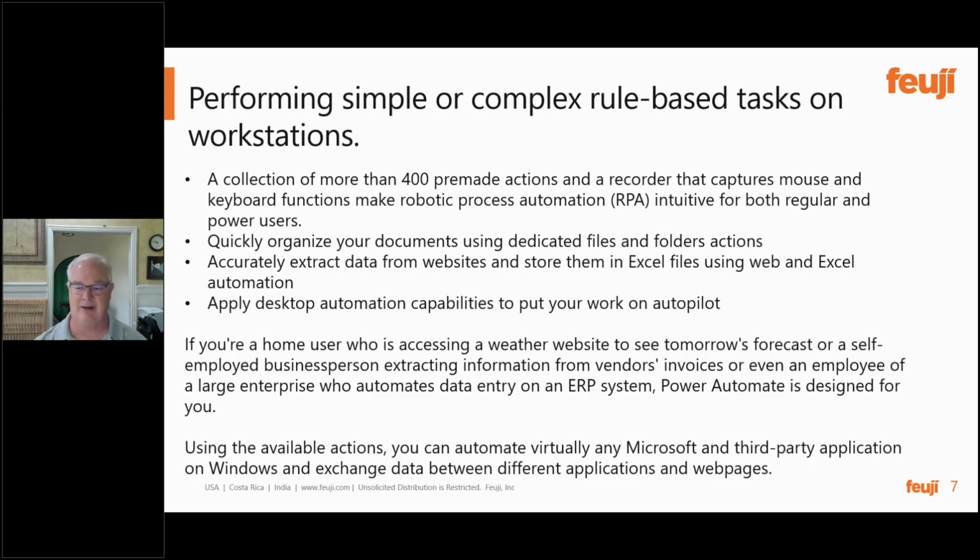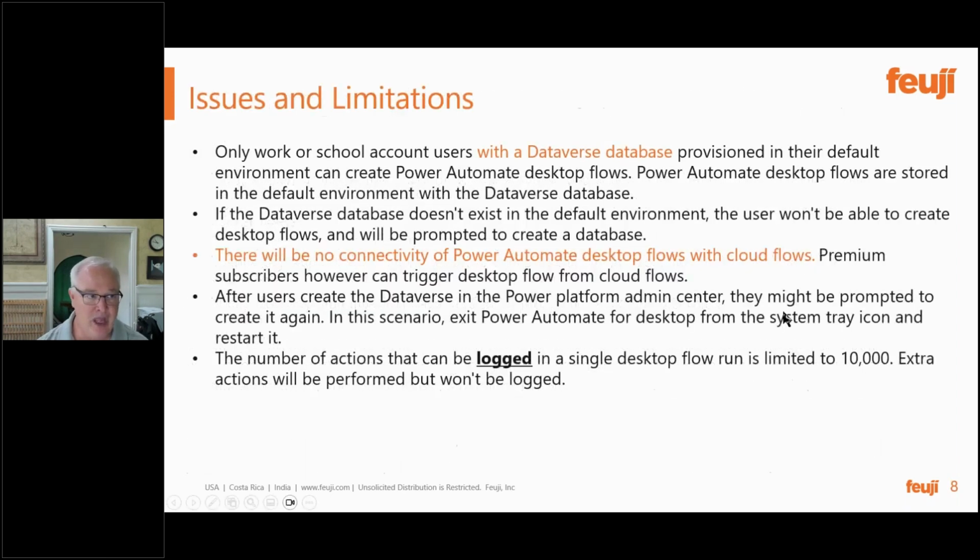That's a great example. Extracting invoices, having employers use data entry for ERP systems. It's all designed, it's all going to be demos that I'm showing you. So very, very cool stuff. I'm going to pause for questions here in just a second. So again, load up those Q&A session in our GoToWebinar, or load the chat session. I'll be glad to answer.